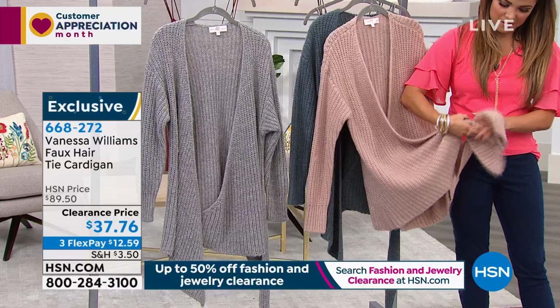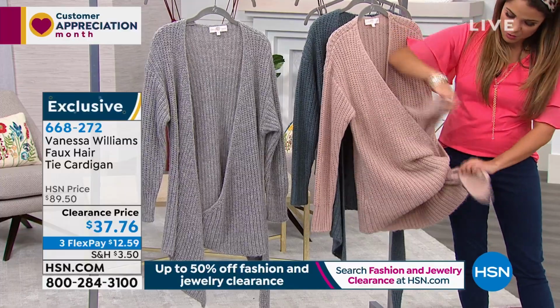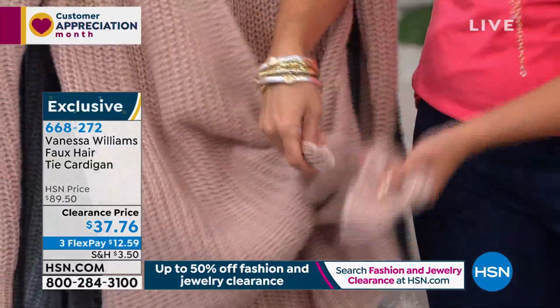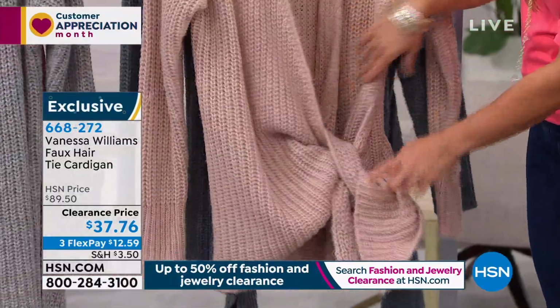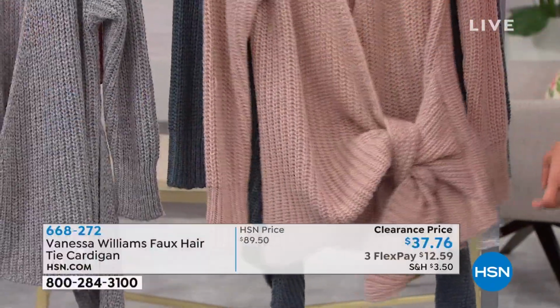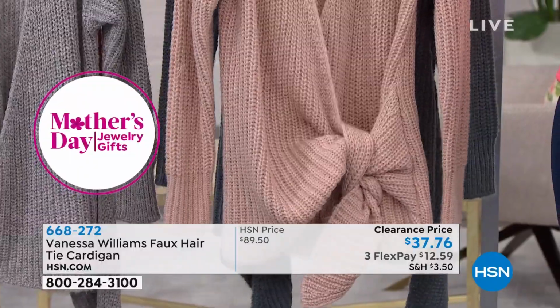Oh my gosh, adorable. Yeah, and I was just showing while you were explaining that too, there's a little button on the inside and then a little loop. So you just button it on the side and then you tie it here, and you can tie it as tight or as loose as you want to. It's also equally adorable when you leave it open.